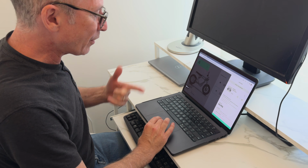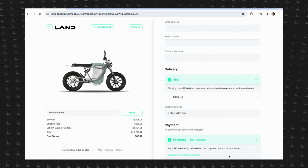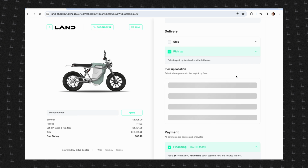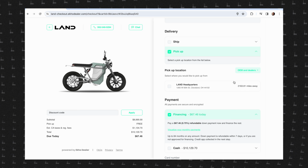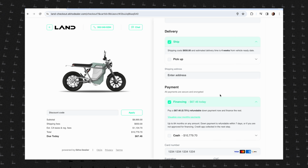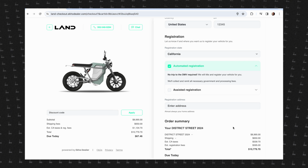And then now we pick our state. So I'm going to pick California and check out. Now here's where we get the option of shipping, which costs $650, or picking it up. The problem with that is if we select pickup, at the moment, the nearest pickup location to us is 2,200 miles away. So we're going to stick with shipping. And now let's go down. So now we get to registration. They have an option where they automatically register it for you. And with that selected, my out-the-door cost is $10,800.